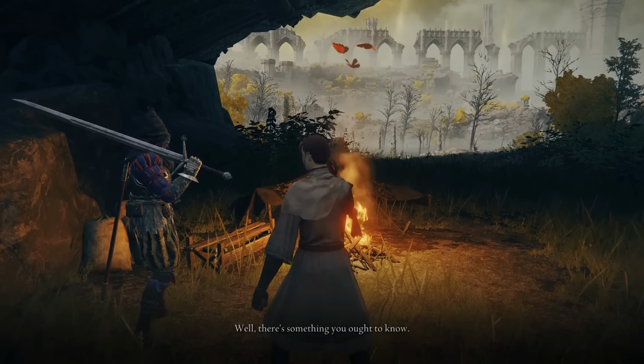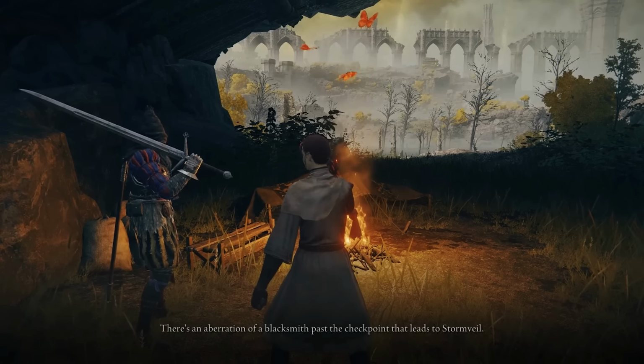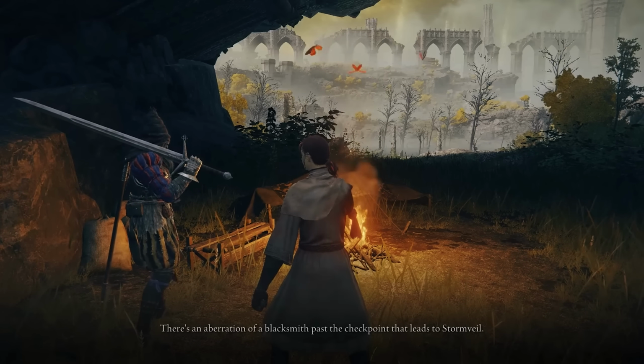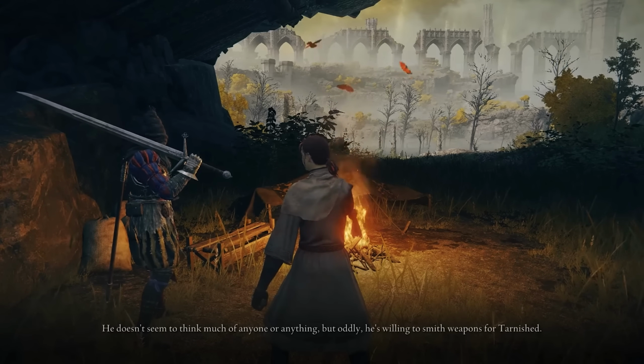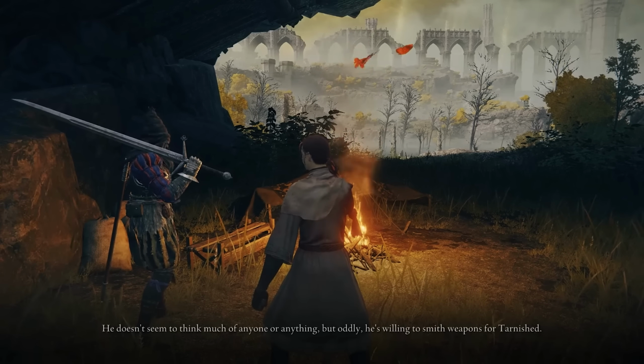Well, there's something you ought to know. There's an aberration of a blacksmith past the checkpoint that leads to Stonevale. He doesn't seem to think much of anyone or anything, but oddly, he's willing to smith weapons for Tarnished.